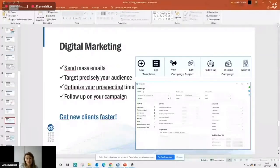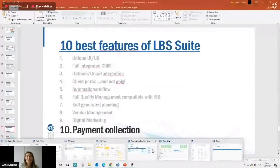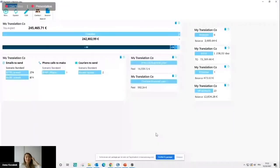You will optimize your prospecting time because, as you saw, you do it in few clicks, and then you can follow up your campaign. And the last feature, but not the least, is payment collection. And I'm sure your accountant will love it because here in this module, you will see all the money that you expect from your clients' payments.